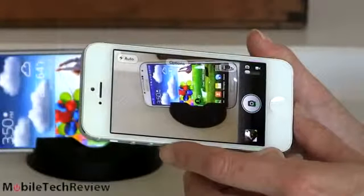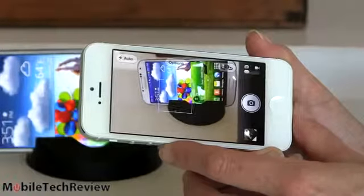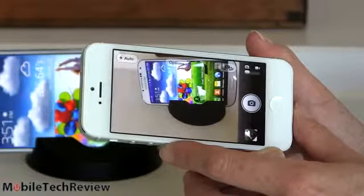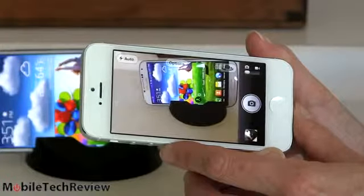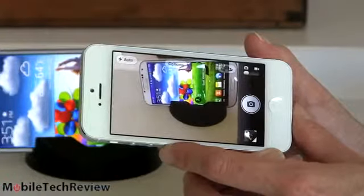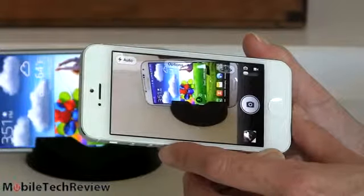Let's take a look at cameras, because I think that this is an overarching point of interest for most everybody. iPhone 5 has a 1.2 megapixel front camera. Galaxy S4 has a 2 megapixel front camera, so you get a little higher resolution on the Galaxy. Honestly, they both look quite nice for video chat. You're not going to really feel unhappy with either of them.